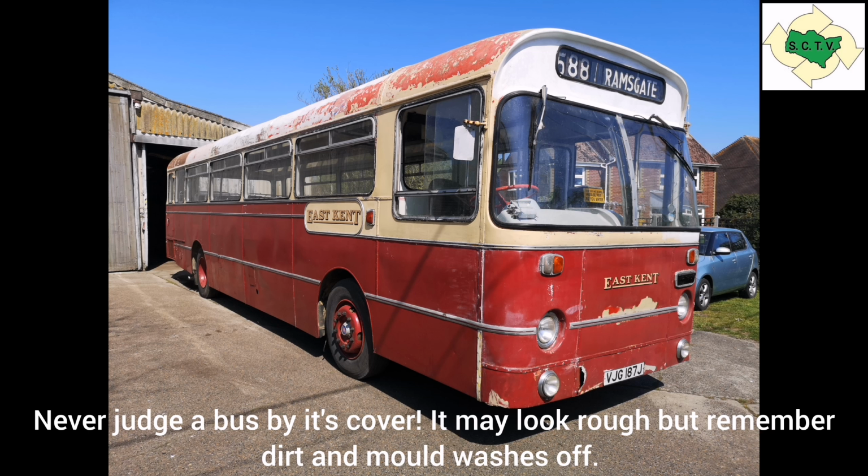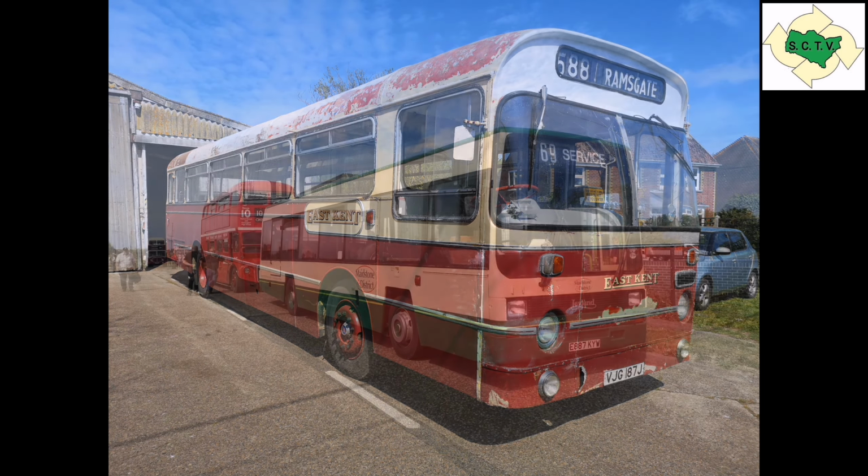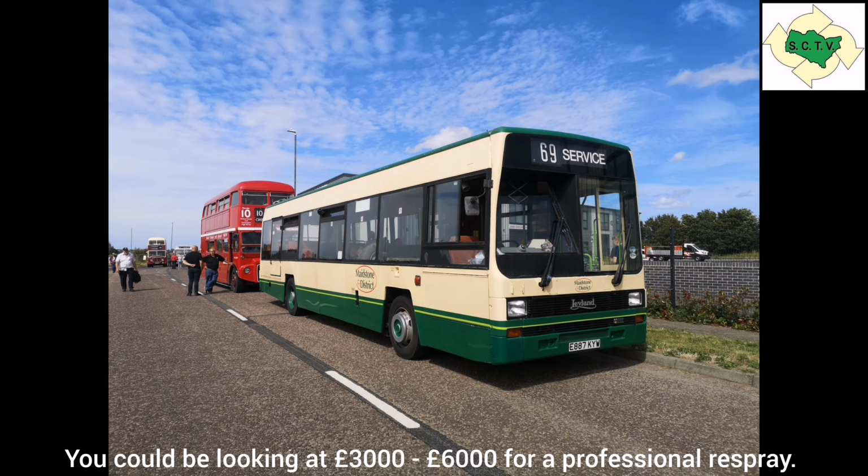Because of this, when it comes to maintenance, you'll find yourself either laying on your back looking up at your engine, or laying inside the vehicle on your stomach with your head and shoulders in a hole in the floor looking down at your engine. It's a bit like keyhole surgery for buses.